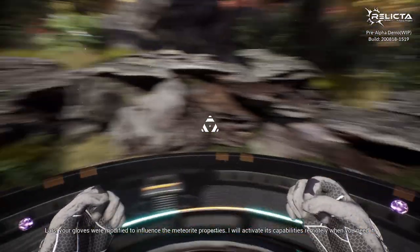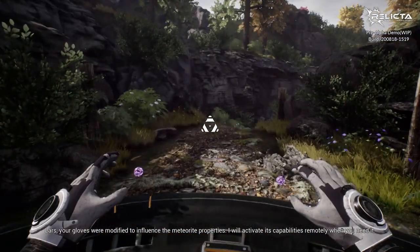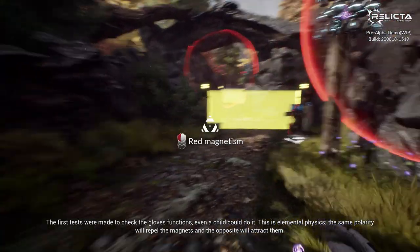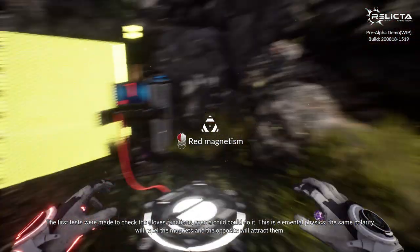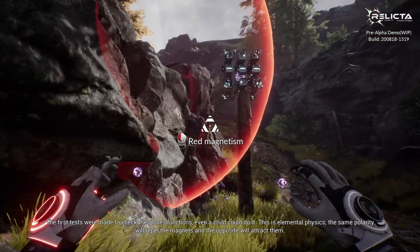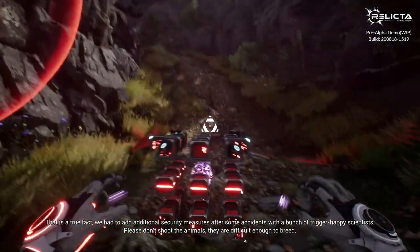Lars, your gloves were modified to influence the meteorite properties. I will activate its capability for modeling when you need it. The first tests were made to check the gloves' functions. Even a child could do it. This is elemental physics. The same polarity will repel the magnets, and the opposite will attract them. That is a true fact.